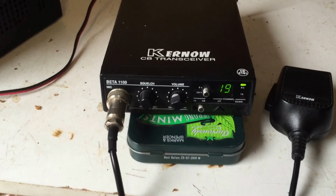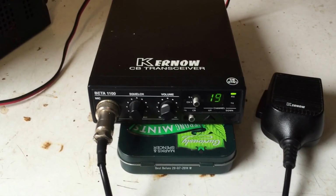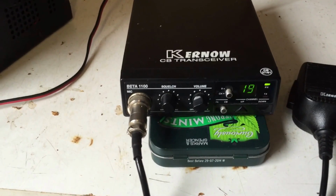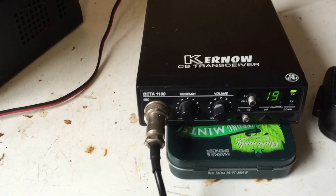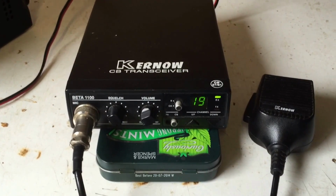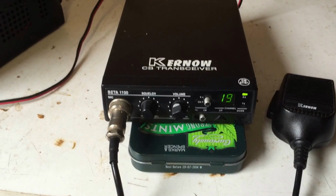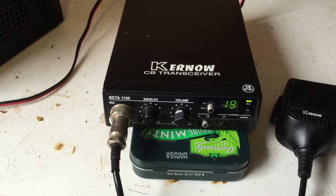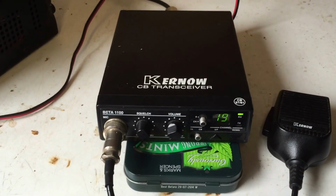Carrying on the series that I've been doing recently of different CB radios that I've been buying and selling on eBay. And today it's the turn of the Kernow Beta 1100. Quite interesting this, in that I've got exactly the same rig in the car. Going right back to the first videos that I shot, the second CB radio that I ever bought is exactly this model, and it lives in the car most of the time.